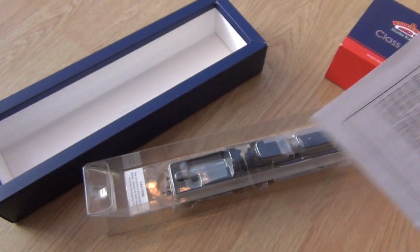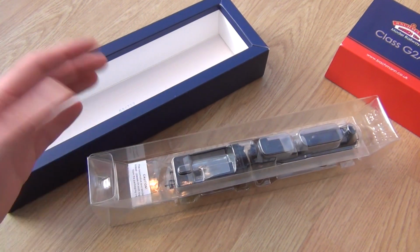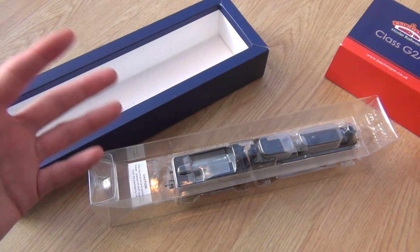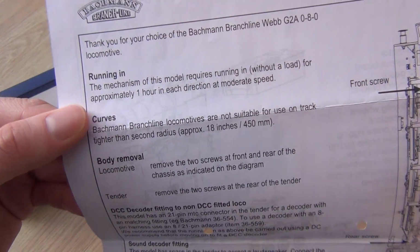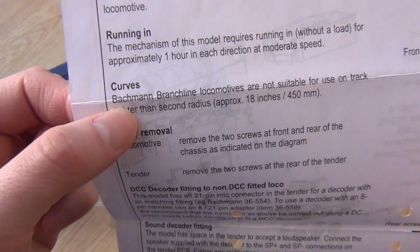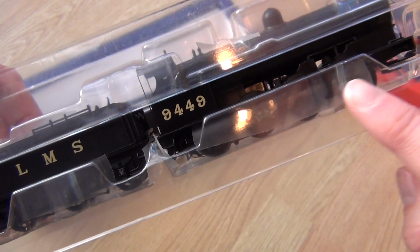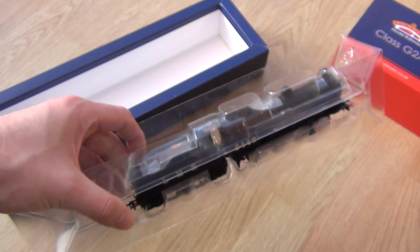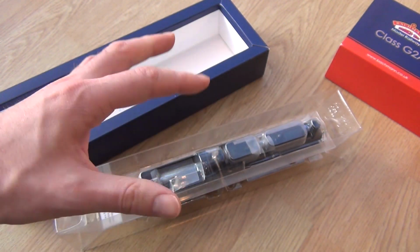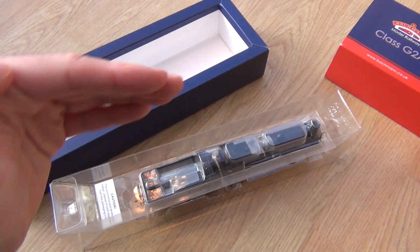Well, to be honest, I've run in over 100 locomotives now, and I find that 45 minutes is ample. There's no need to really do an hour. But, you know, you can if you want to, it's up to you. Curves, well, because it's an 0-8-0, because there are just so many wheels all together, it can't take tight curves. With a locomotive like this, you want the curves to be as gentle as possible, nothing dead tight.